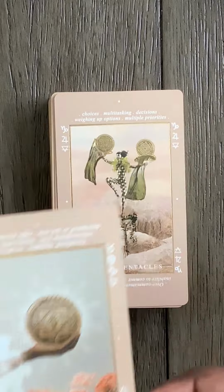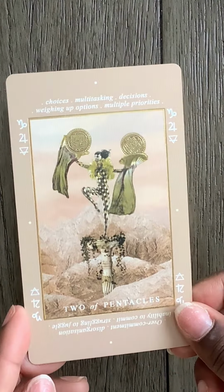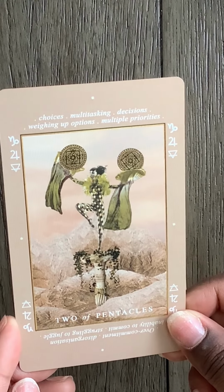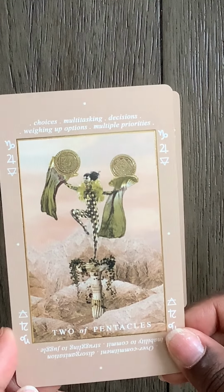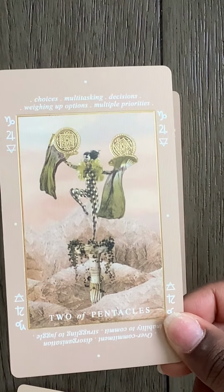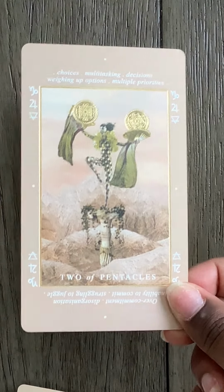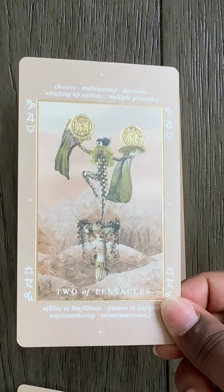All right. So Ace of Pentacles, Two of Pentacles, a juggling act. And it's interesting that they would use a, what do they call that? I want to say a joker, but there's another term for it, and I can't think of it. But it's interesting the way they kind of switched it up with this random character.